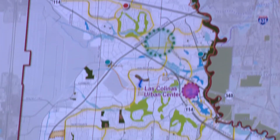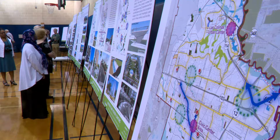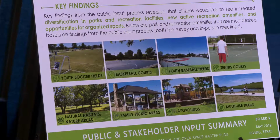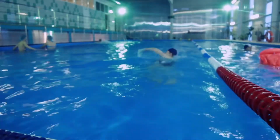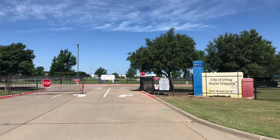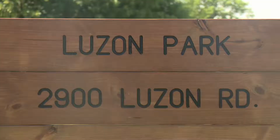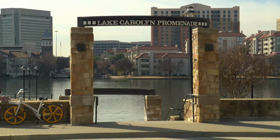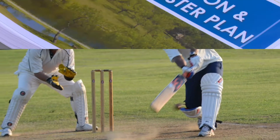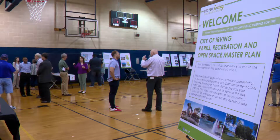The draft plan also identifies areas underserved by parks and looks at the usage of various rec centers and their features. That led to recommendations for more indoor aquatics and splash pads over traditional neighborhood pools. Other ideas include renovating the Irving Soccer Complex, applying consistent branding and signage, continuing the Lake Carolyn Promenade, and potentially developing cricket fields. The full plan goes into a lot of detail, including marketing, maintenance, and much more.